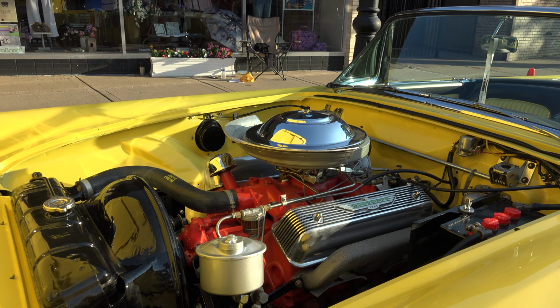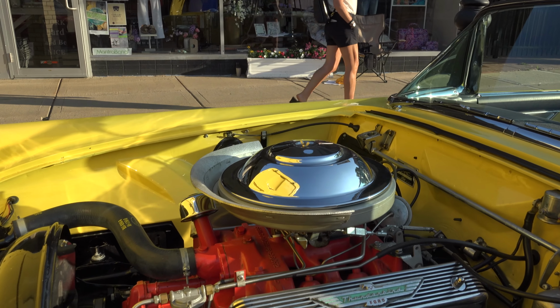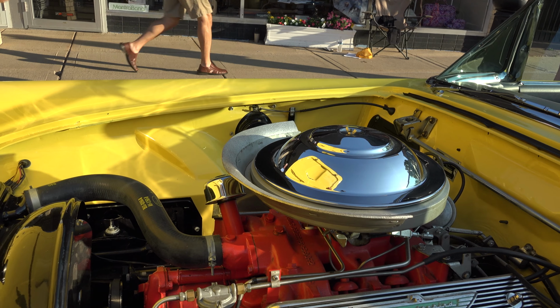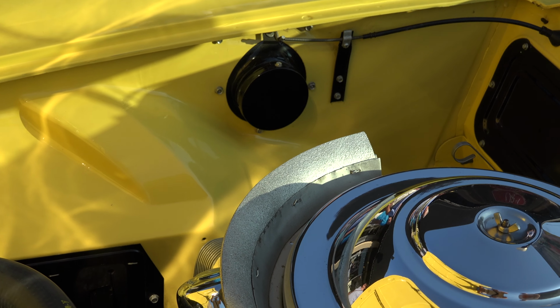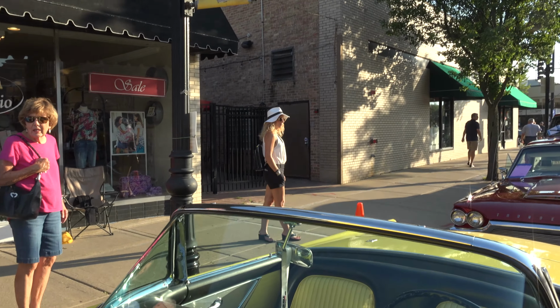That is so nice. Now I'm looking at, is that a heater? That's for, if I had a heater, that's where it would be. Okay. This was a Southern California car, and the guy chose not to buy a heater or a radio. There you go. Now, she would look good in that car over there, wouldn't she?